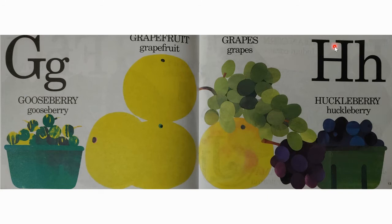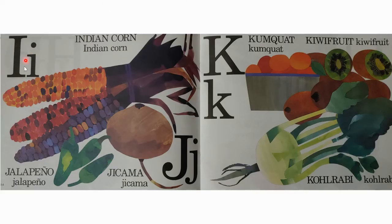And after G, we have our H. Do you remember the H sound? It says h, like in our huckleberry, this yummy fruit, huckleberry. After H, we have our letter I, and we have just one letter I here. This is called Indian corn. Indian corn.